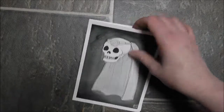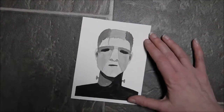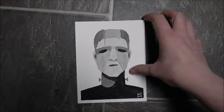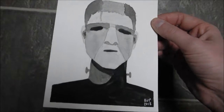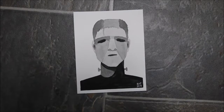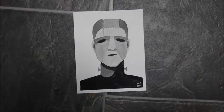I don't know. Last but not least, 31. This one was Frankenstein, clearly. I love, love, love, love, love the way this one came out. I was trying to do kind of more of an abstract-ish Frankenstein. I broke it down into just like 5 or 6 colored gray tones. I love the way this one came out. Definitely, I think, going to be on the print list for selling prints on my shop.